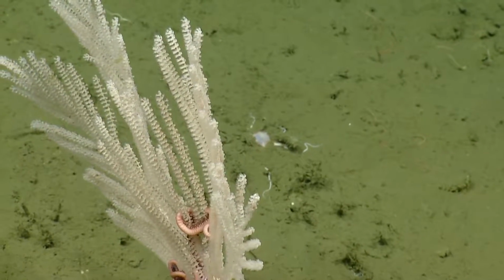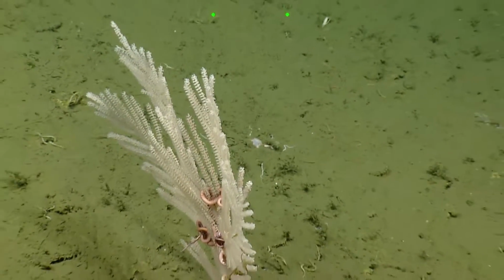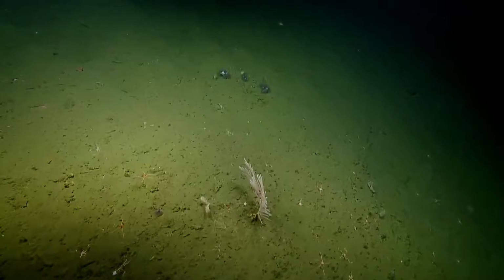Sorry, we're going to have to actually pick up and go. Okay, that's fine. This is a primnoid that is commonly seen. The ship's between moves, I'll just wait until you're caught up. Thanks.